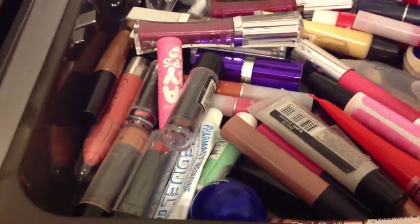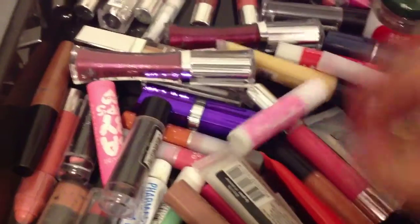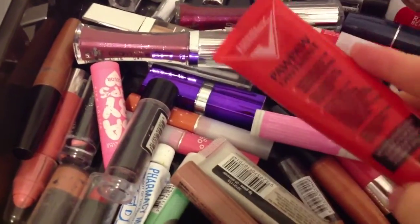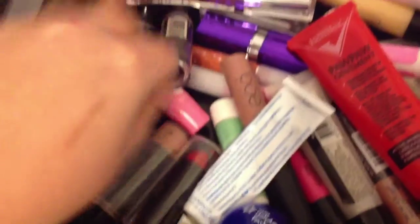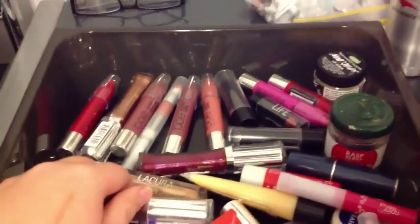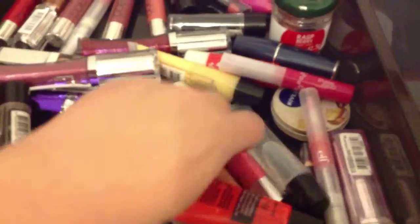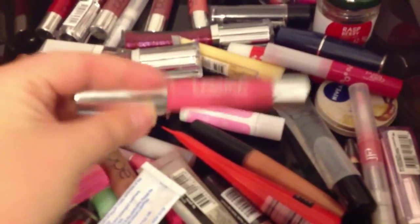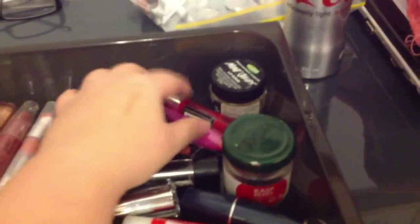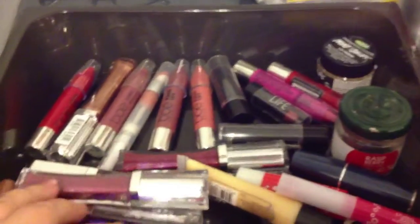Okay, so this fourth drawer obviously has got all my lip stuff in it. So I have lip balms, pawpaw ointment, Medi Gel, which is like Bonjela stuff if you get ulcers in your mouth. A lip balm, which is the same as this one, but brown, and it just fell out. And this is the pink one of it. Mint Juleps lip scrub.